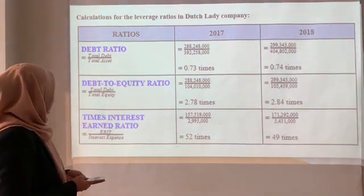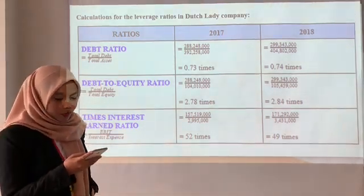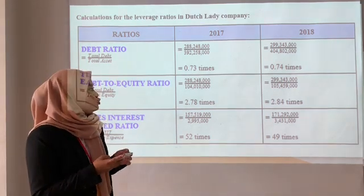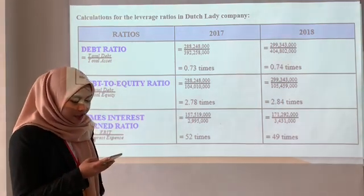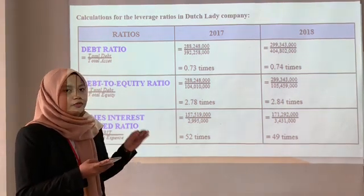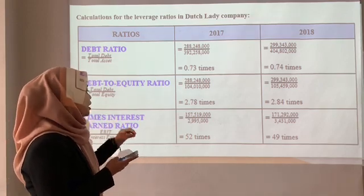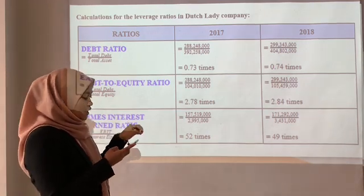Lastly is the times interest earned ratio. Times interest earned ratio is usually used to measure the proportionate amount of income that can be used to cover the interest expense in the future, where it measures the ability of the company to pay its debts on time. In addition, it is used to indicate the frequency with which a company can pay the interest with its profit before tax. As for year 2017, Dutch Lady company is able to pay interest 52 times, while in 2018, the company can only pay 49 times.